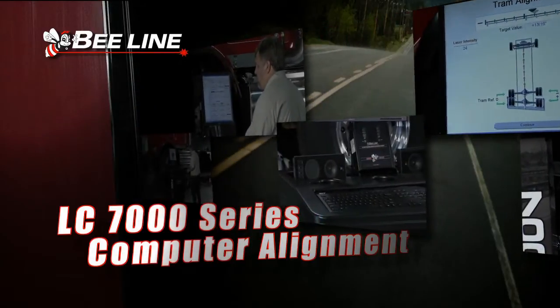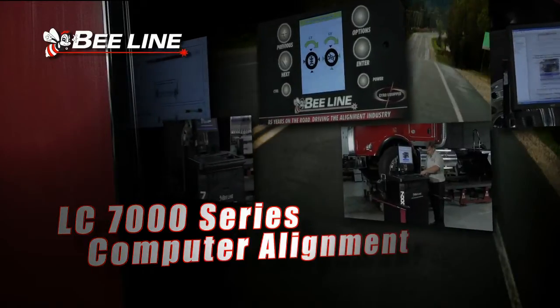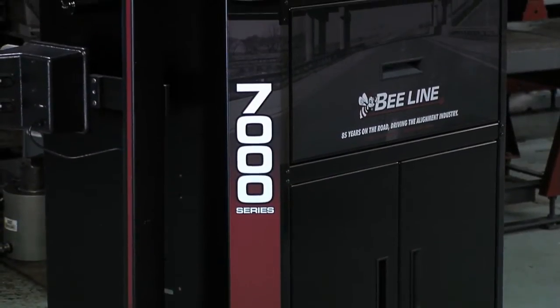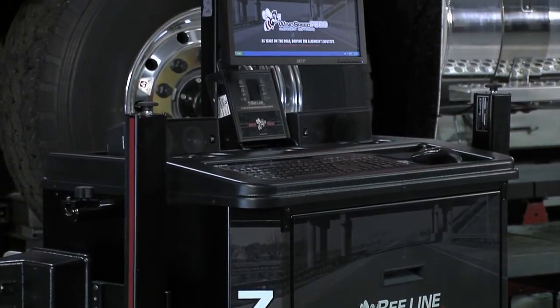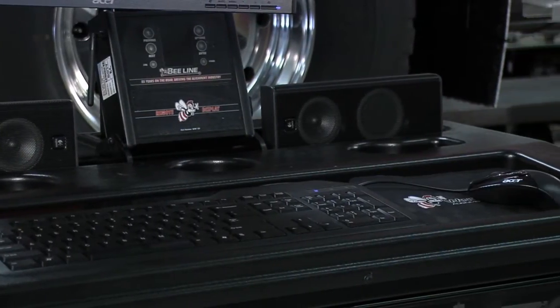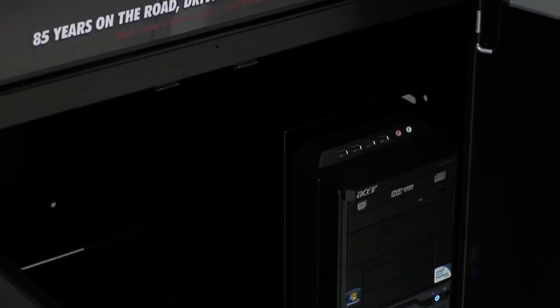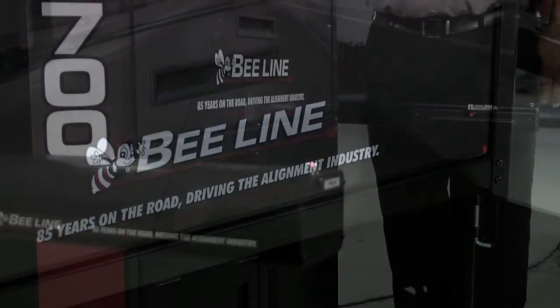LC7000 Series Computer Alignment. The intelligence behind every heavy-duty truck alignment is the B-Line LC7000 Series laser-guided computer alignment gauging system. The LC7000 is the benchmark for the heavy-duty truck alignment industry. Every aspect of this system has been designed to make alignments easier, faster, and more accurate than ever.